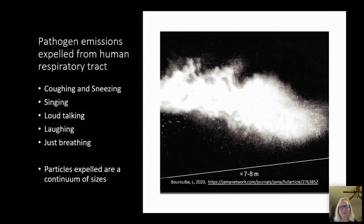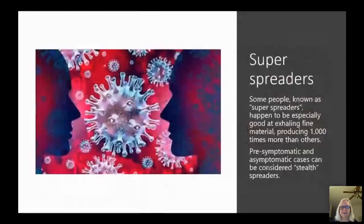So looking at some of the previous work that shows evidence of transmission through aerosols, this is a graph showing particles expelled from a sneeze. And you can see with the laser imaging that they don't transport just 2 meters, but can go 7 or 8 meters. And this is from coughing or sneezing, but particles can also be expelled by talking, singing, and just breathing. And as I said before, they travel much farther than 2 meters.